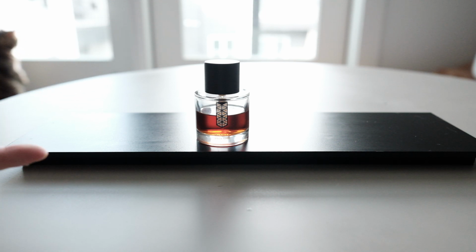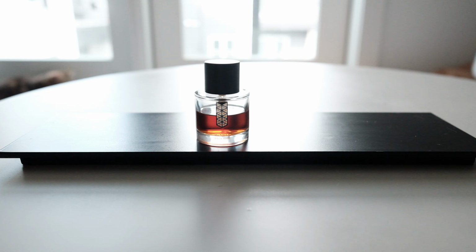And I guess another point that I would say about this one is that if you're familiar with Tom Ford's Plum Japonaise, this one gives me a slight nod to that. You got that plum note. I feel like there's some cinnamon here, but honestly I think it's just the tobacco that's acting as a nice sparkly spice, if you will.